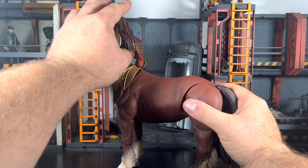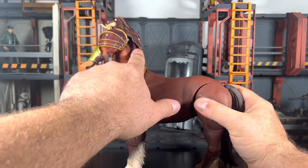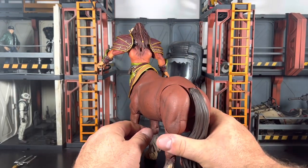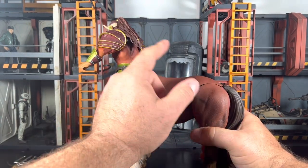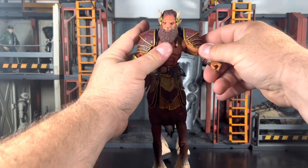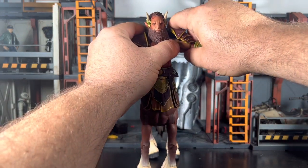Can you take the pauldrons off? I think you can. They're just pegged into the back. And I believe this might be either a wave one or a newer upper torso, but it looks like there are pegs in the back for like wings, if you want to give them wings too or something, do something crazy like that. I'm not sure why you would want to do that, but you can. But the arm goes up about that far.